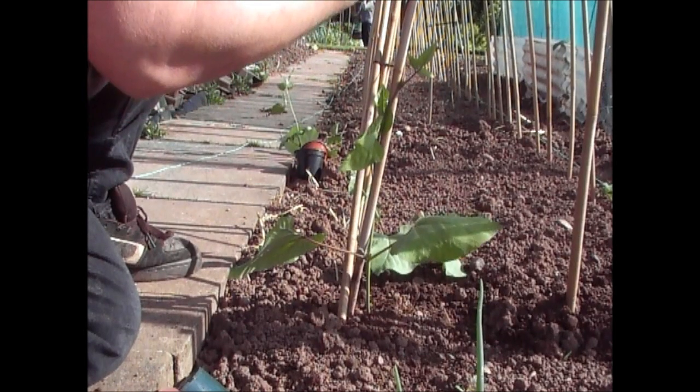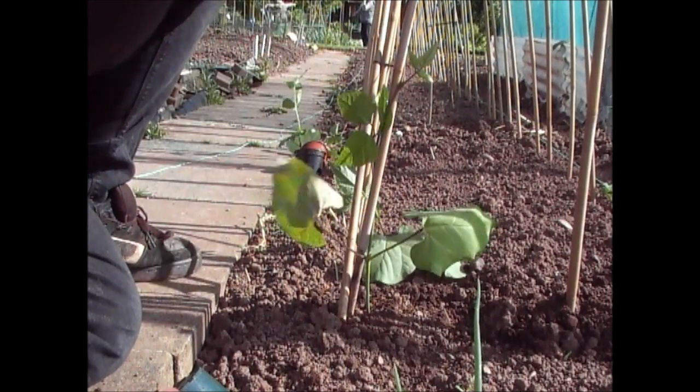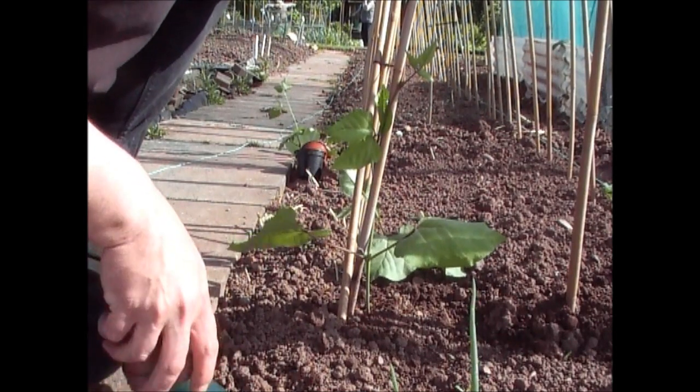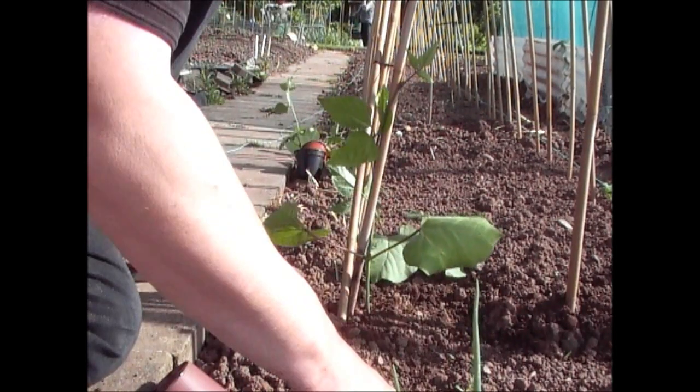The other thing as well, I don't know if you've seen, I've just twisted that round. It always goes, as you look at it from the top, it always goes round anti-clockwise. Don't ask me why, it just does. You'd think it'd be the other way so it follows the sun, but it's actually the opposite way around.